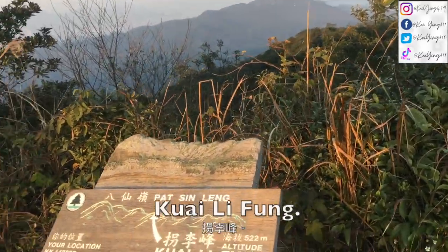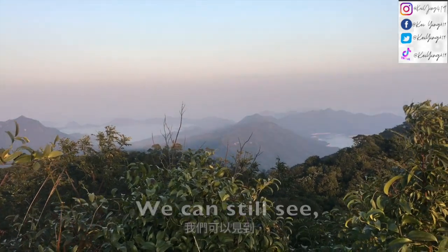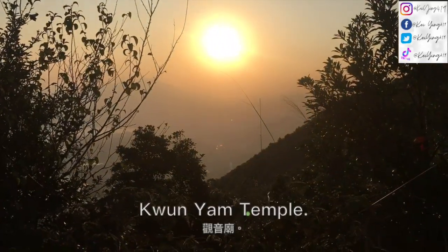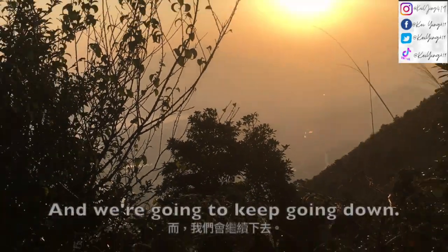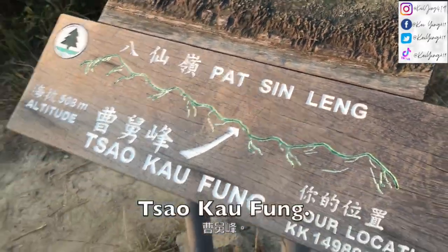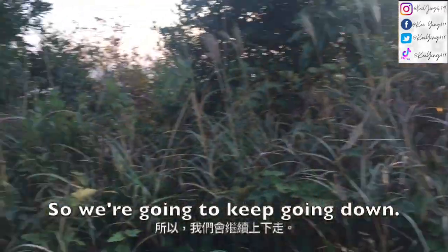Arrived at Choi Wo Fung, and it's kind of the same view. We can still see Chuen Tam Shui Wu, so that is still the Kwun Yam Temple. So I'm not gonna fly my drone here, and we're gonna keep going down. Arrived at Chung Kao Fung, and there's nothing to see here, so we're gonna keep going down.